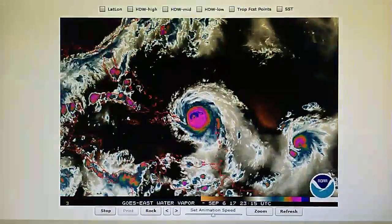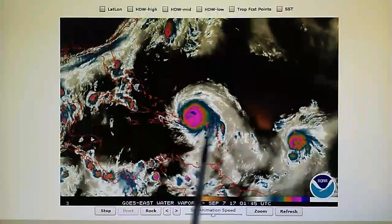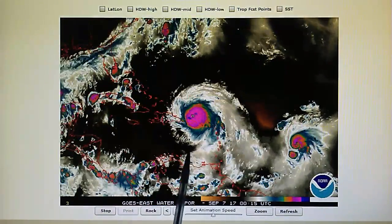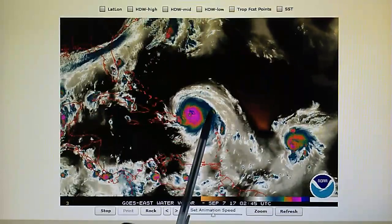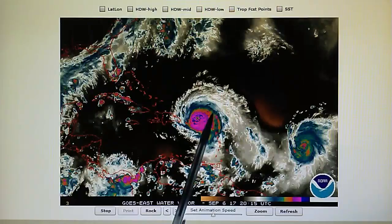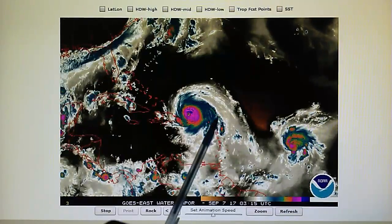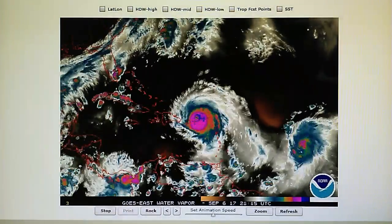All right, let's take a look next here at the Caribbean map, the water vapor map. Here's Irma. And we see high pressure right through here, and also right through this area. We actually have some clockwise rotation coming off this side of the storm. Everything should be moving counterclockwise. This is a giant low pressure system. And we're actually seeing some clockwise rotation here on the outer bands and all the way around the back side.